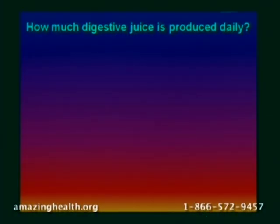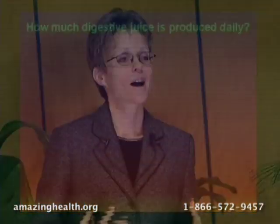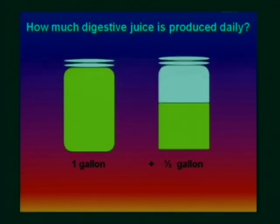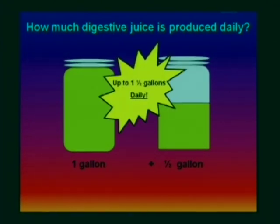Okay, how much digestive juice now do you think our body is going to produce in a day? We talked about how much saliva. How much digestive juice? Now this is going to be all your digestive juices that are going to be produced from the pancreas and the stomach. Any ideas what we would be talking about here? No thoughts on that? No takers? 2 liters? Okay. Well, it's actually a little bit more. We have a gallon, and we have up to 1.5 gallons actually daily.